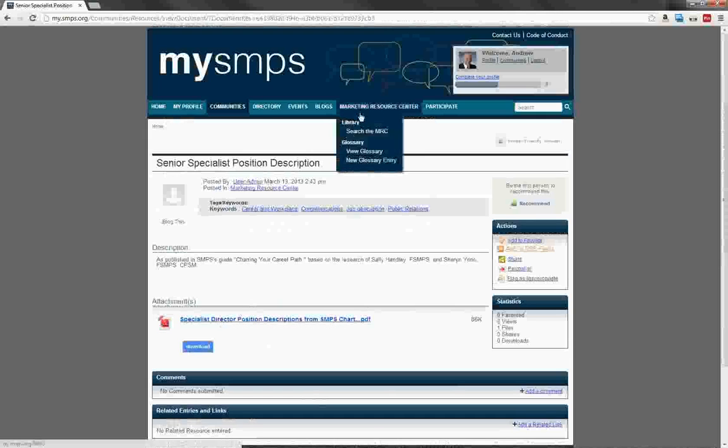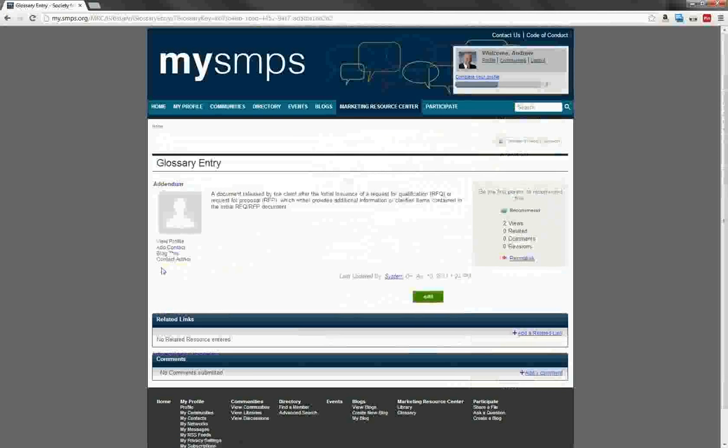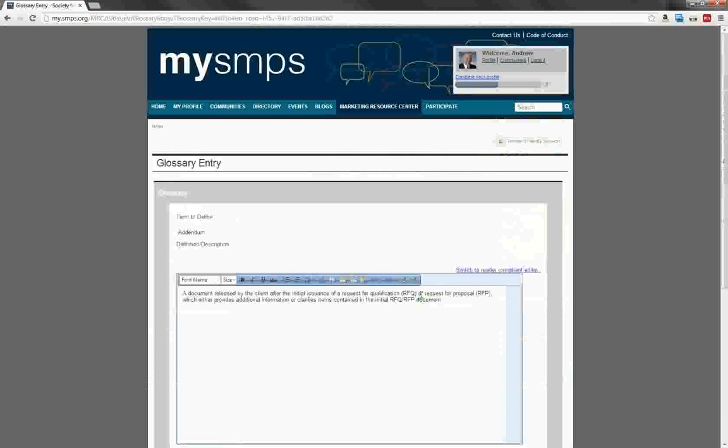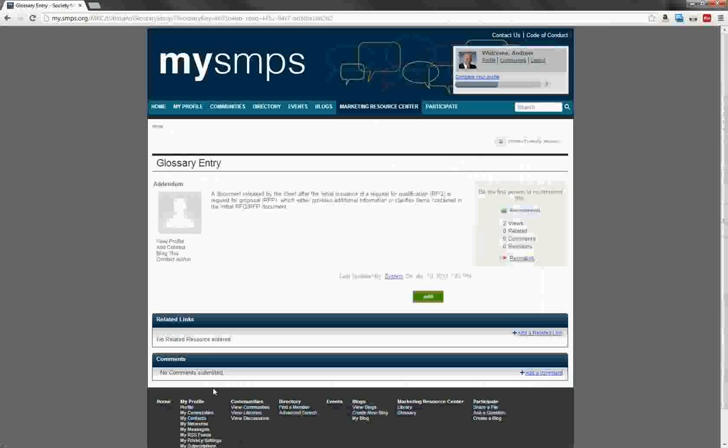And one new feature that has never been part of MySMPS is the glossary. What we've done here is we have brought in the glossary from the marketing handbook and uploaded it in here. So all of those definitions from that handbook are included here. And any member of SMPS can come in. If they want to contribute to that definition, they can. They can add new ones. I can go in here and edit it if I'd like to, and give it a little bit of information. I say, it needs more definition, or please somebody confirm that this is accurate. I won't update that now, but it will show that definition history so that you can see that as well.